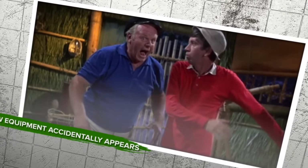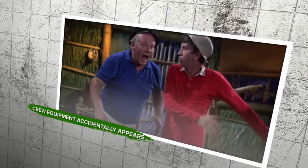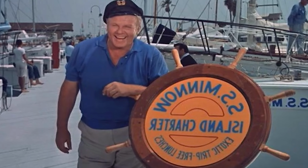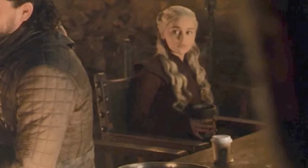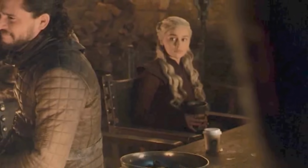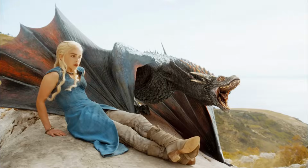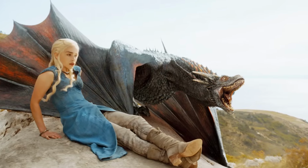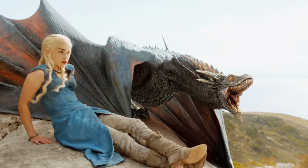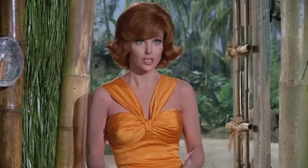Crew equipment accidentally appears. It's not uncommon for behind-the-scenes gear to sneak its way into the final cut of a show. Seriously, someone literally left a coffee cup in the middle of a Game of Thrones feast. That's a multi-million-dollar fantasy world brought crashing down by a rogue coffee run. Iconic. And Gilligan's Island? Oh, it had its fair share of these production hiccups, long before the internet could meme them into immortality.